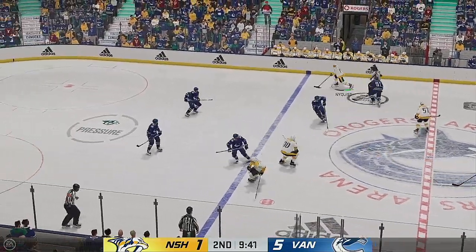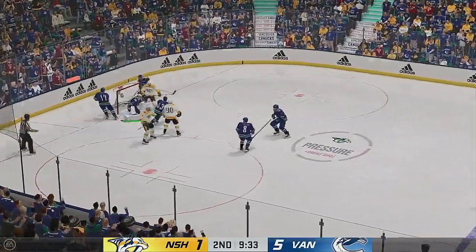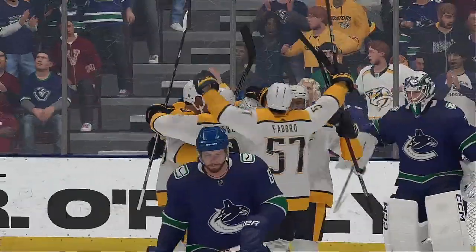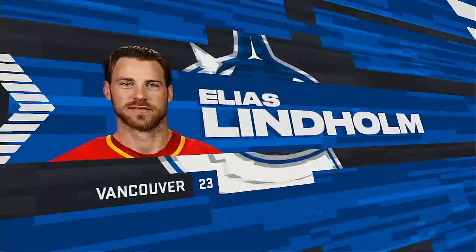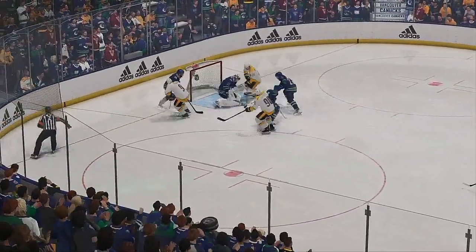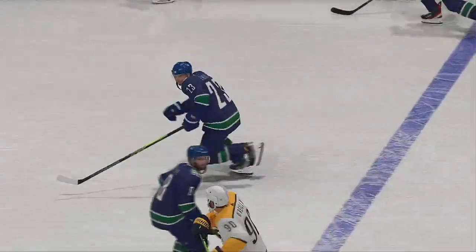Nashville's won the faceoff at center. On the attack along the boards. Kicked away. And he puts it into his own net. James, how surprised do you think the goaltender is? He just spins around and tries to clear the puck and he fires it past the tender.